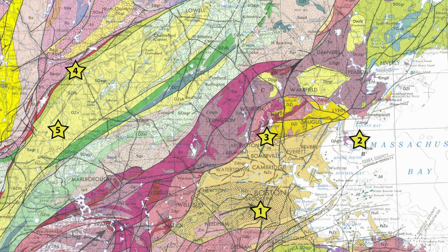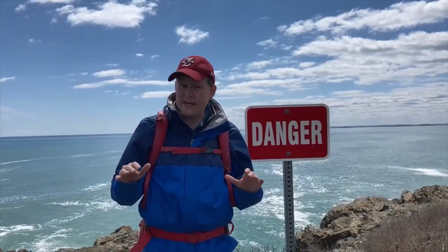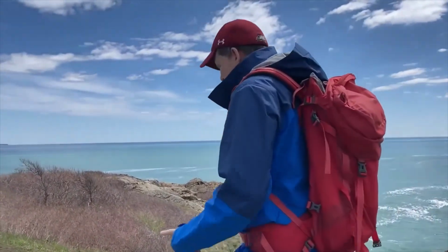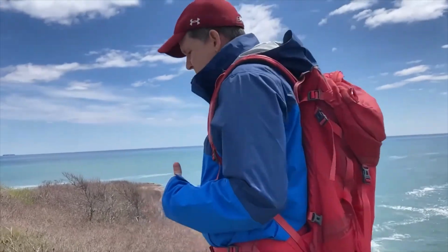Okay, so we're out here at the Sea Cliffs in East Point in Nahant. And yes, the cliffs are dangerous, so if we were walking, I'd say stay behind the guardrail here. But let's walk along the cliffs this way just a bit. These cliffs are made out of at least 2 different rock types, sedimentary rocks and an igneous rock called basalt.